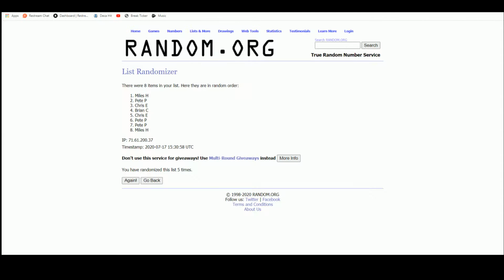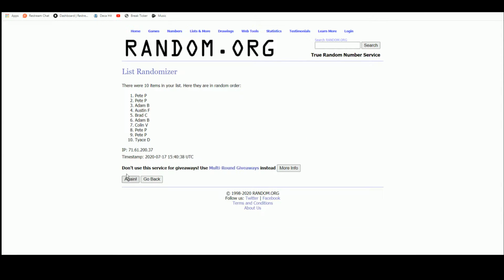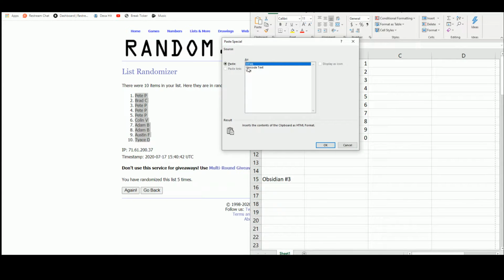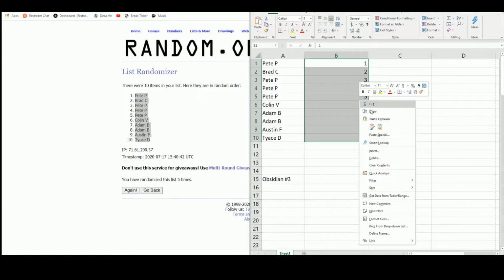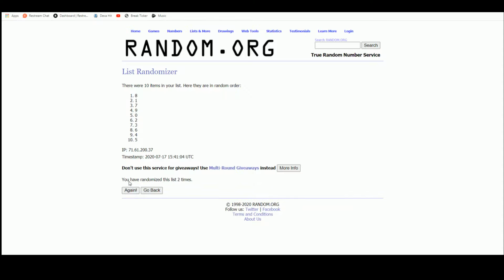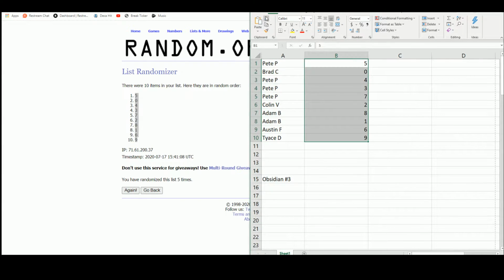Let's go ahead over to random.org here. And there are the 10 names. Pete up top, Tyus on the bottom. Take our numbers here. Five up top, nine on the bottom. So Pete with five, Brad zero. Pete has three in a row, four, three, and seven. Colin two, Adam with eight and one, Austin six, and Tyus with the number nine.